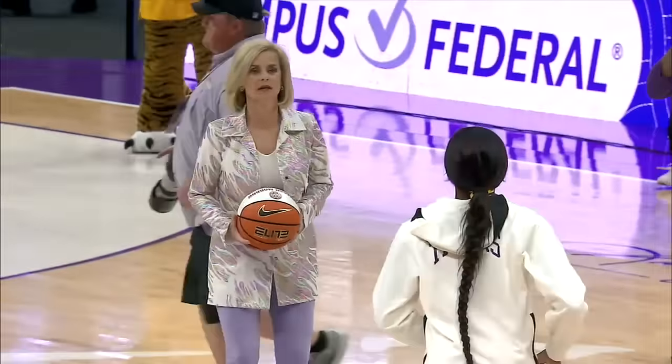Jenkins dribbling into trouble, picks up the foul. And then on the other end, she feels the double team come from the weak side. Kent does a great job with the backdoor cut. Foul on Johnson, her second.